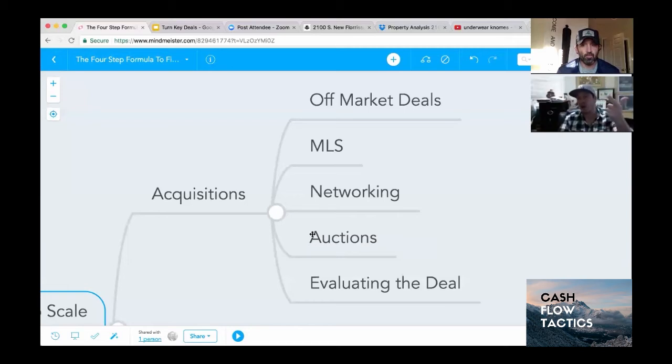You don't know if the furnace is there, if the plumbing lines are there, if the water heater's there, if the panel's been stolen, or if all the wiring's been snipped out. If the last tenant decided to barbecue in the bathroom, you don't know. There are all types of variables and unknowns when you're buying from auctions.